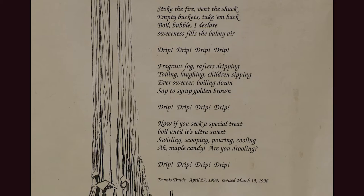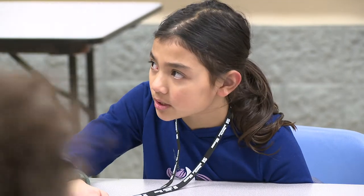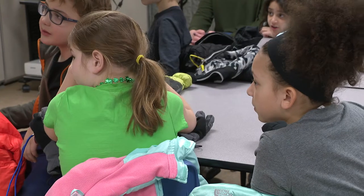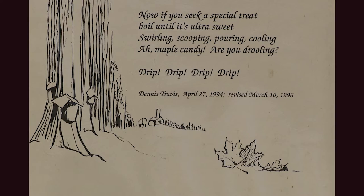Stoke the fire, means put on wood. Vent the shack, empty buckets, take them back. Boil, bubble, I declare, sweetness fills the balmy air. Ready? Drip, drip, drip, drip. Fragrant fog, rafters dripping, toiling, laughing, children sipping, ever sweeter, boiling down, sap the syrup, golden brown. Drip, drip, drip, drip.